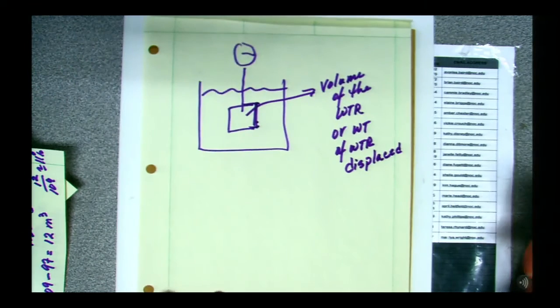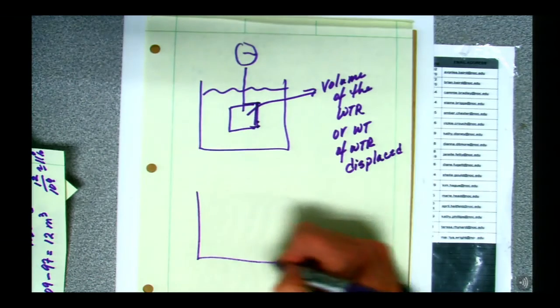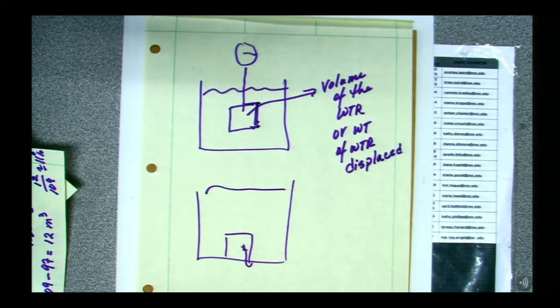And that's Archimedes' principle. So even if I have something that sinks all the way to the bottom, it still is going to have a buoyant force applied to it related to the mass of the water, or the weight of the amount of the water that it's displaced. So we get a lot of that fun stuff.